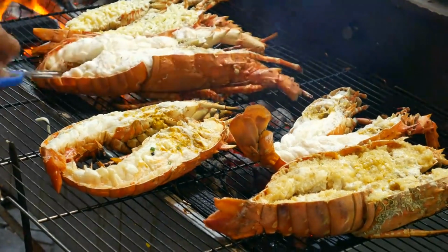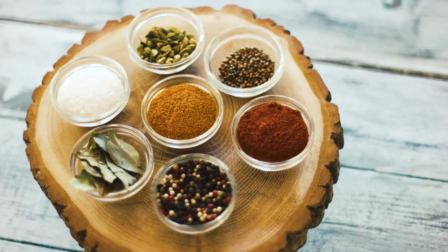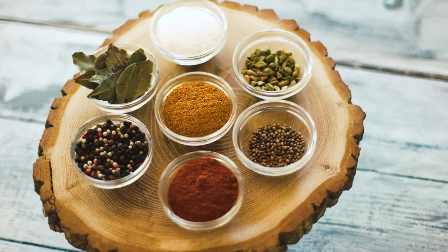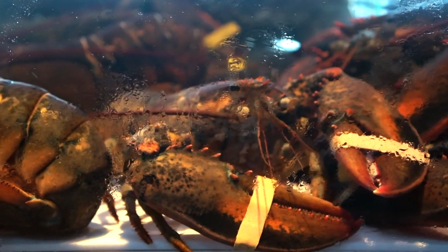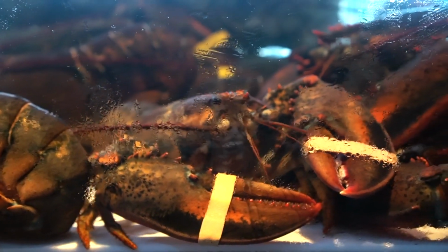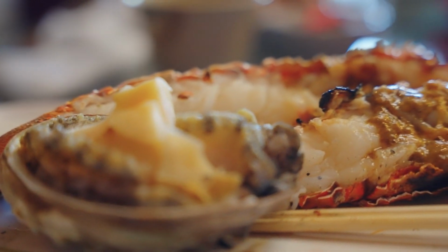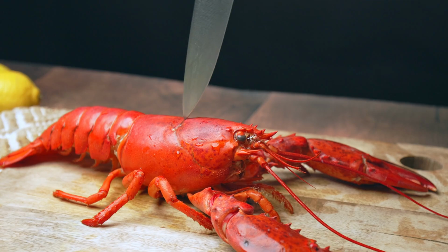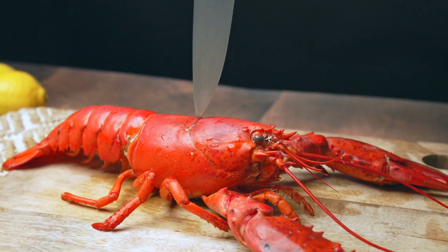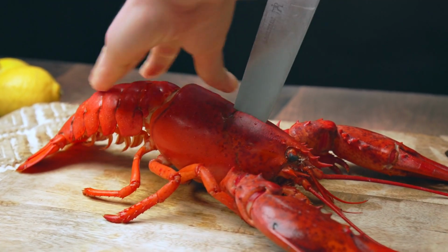Check for freshness. The shell should be firm and free of cracks. Fresh lobsters also have a clean, salty smell. Avoid any with an overpowering or unpleasant odor. Consider frozen options. If live lobsters aren't feasible, frozen ones can be a great alternative. Look for lobsters that have been flash frozen right after being caught, preserving their flavor and texture.